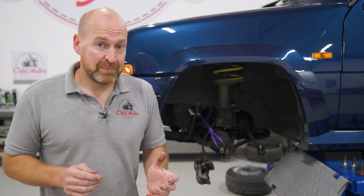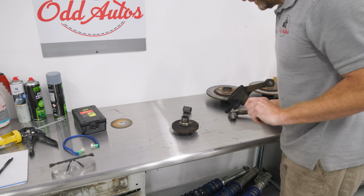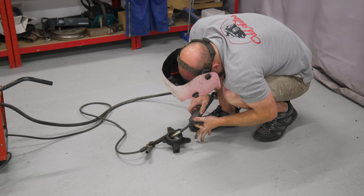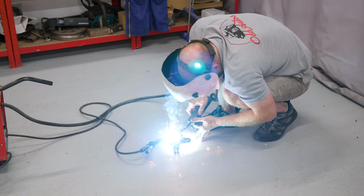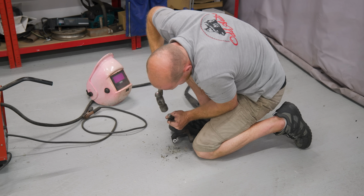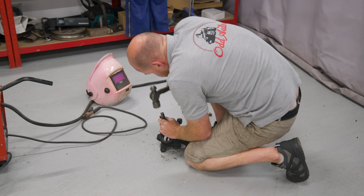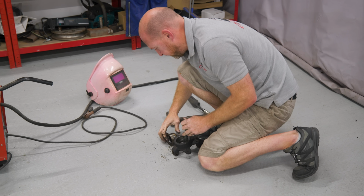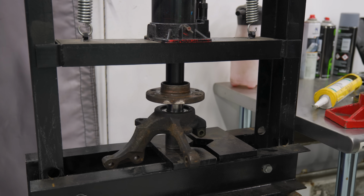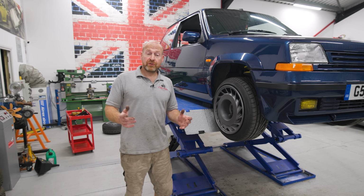Going back to the front hubs, they're pretty easy. Again, you just smack the drive flange out the middle, pick all them bearings out. There is a trick you can do, which is if you run a bead of weld around the inside of that bearing that's left, that one shrinks the bearing and it makes it fall out real easy, and two gives you a ledge to just tap it out with a little chisel, and yeah, pops straight out. And then again, press the bearing in, press the drive flange in, and job's a good one.